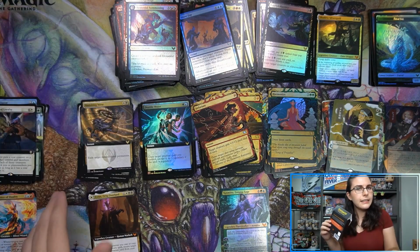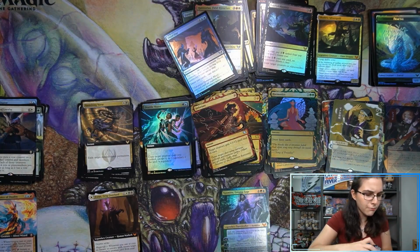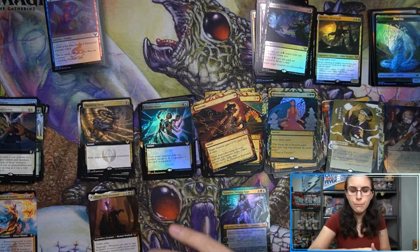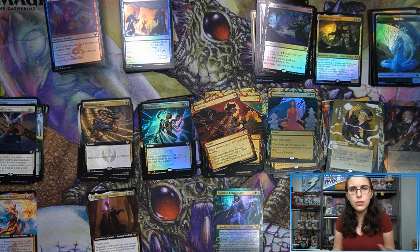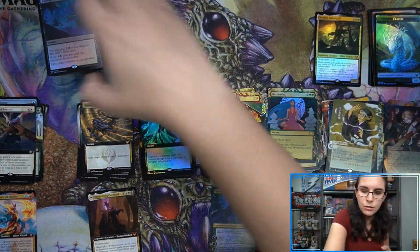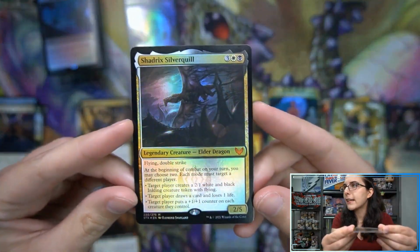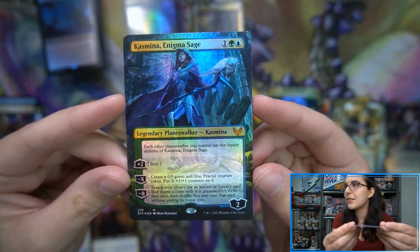Once again, did not see any Commander Extended Art foils, neither rares nor mythics. So part of me is wondering if they exist, but I was questioning the existence of borderless foils and regular borderless cards here in the collector boosters, which it wouldn't make sense for them to not have. We did find the Kasmina here, so it looks like they might just be a bit harder to find. But let's go ahead and do a recap here. Did just have one foil regular mythic, Shadrix Silverquill. Also had that borderless foil mythic, Kasmina Enigma Sage.